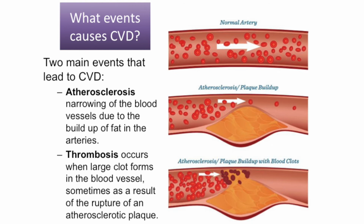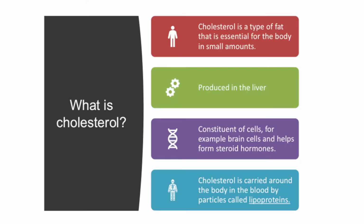It's a fatty acid buildup, so we immediately think, where's that coming from? And we think of cholesterol. Now, cholesterol is not a bad thing, though we tend to hear about it in a negative way. We actually need cholesterol within our bodies. Cholesterol is a type of fat that's essential. It's produced within our livers, it's produced from dietary fat, and it's a constituent of our cells. We need it in our cell walls, and also for steroid hormones.